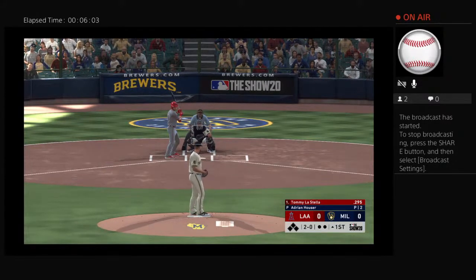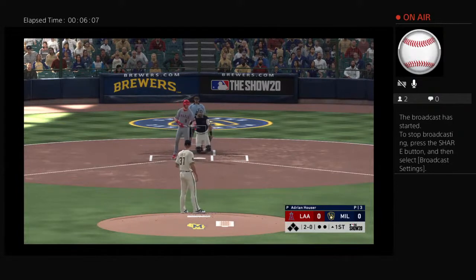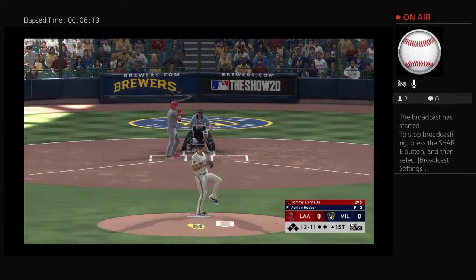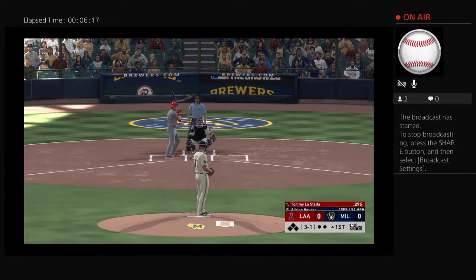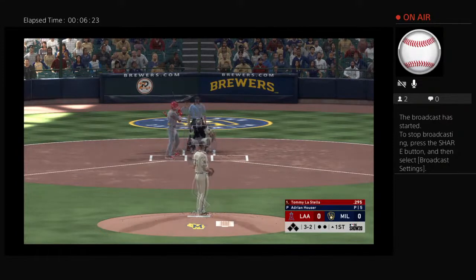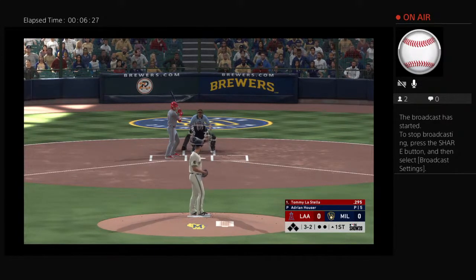2-0 now. He would have had to go with the old school Tommy Hawk approach on that one if he wanted to get on top, but he was able to lay off it. Now the 2-1 pitch. And a little off to begin the afternoon as it's 3-1 now. He's only 4 pitches in, but he doesn't look too sharp to start the day off. And it's fouled away. 3-2 pitch.